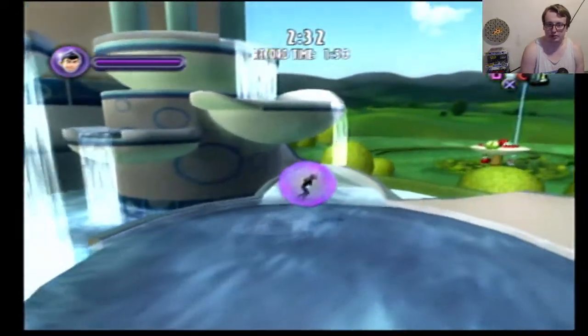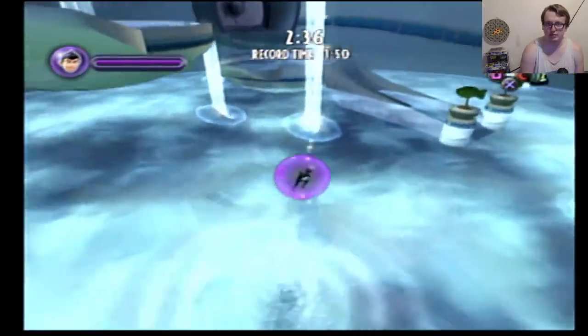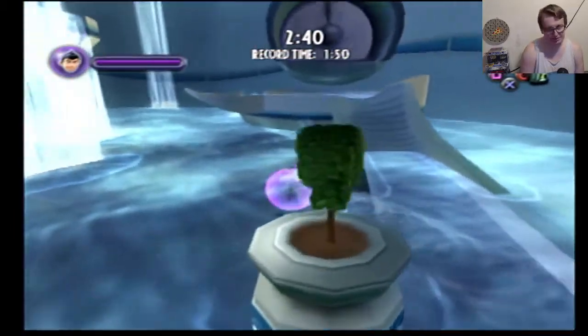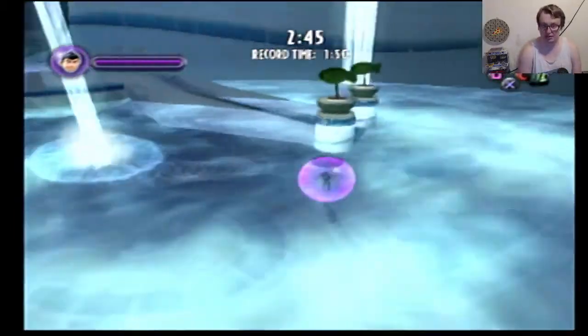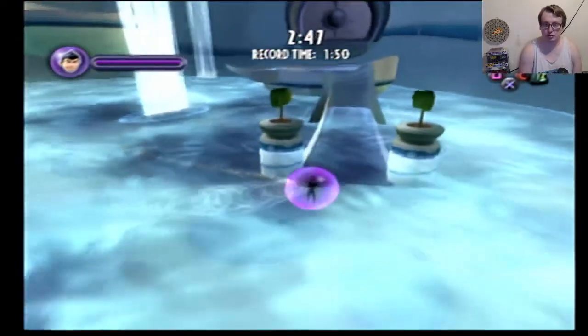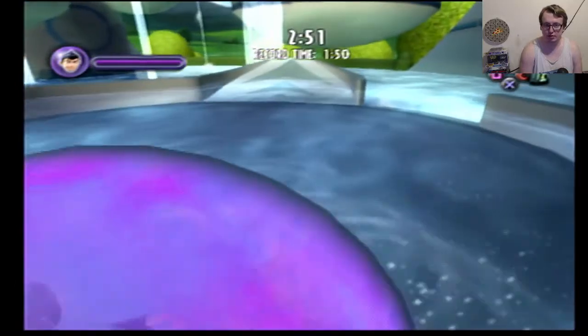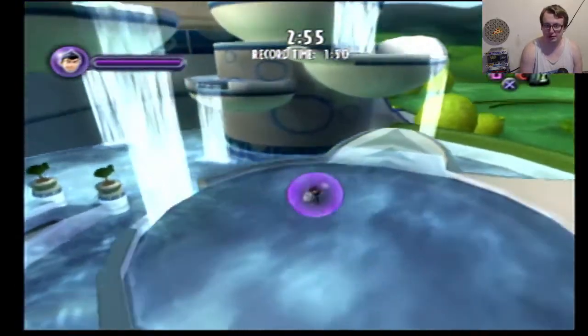Okay. Here we go. Whee! Missed it. Fucking fuck. Jesus Christ. This controls like absolute fucking dog shit. But it's supposed to be difficult and challenging. No, it should control normally. What's the point of going fast if you're not accurate? You know what I mean?